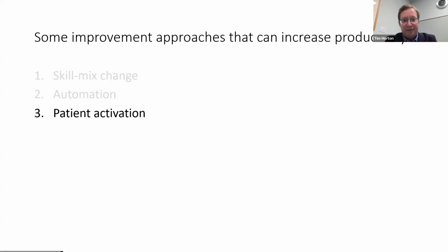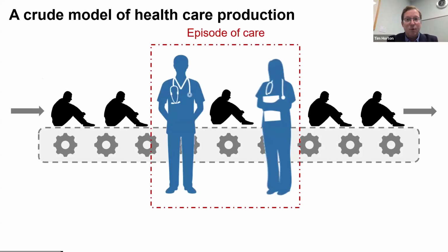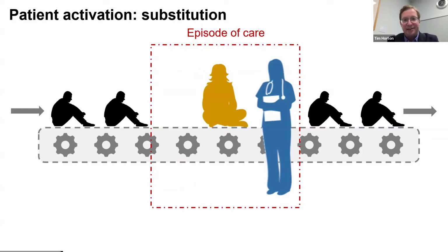Here I'm using it as a shorthand to refer to interventions that can increase activation, like self-management support, health coaching, shared decision-making, peer support, and so on. If we move on to the next slide, we can see a couple of ways that patient activation could alter the inputs of a process. Firstly, on some occasions, there may actually be a shift in activity from staff to patients with staff capacity freed up. So if you click onto the next slide, you can see that kind of substitution represented here.